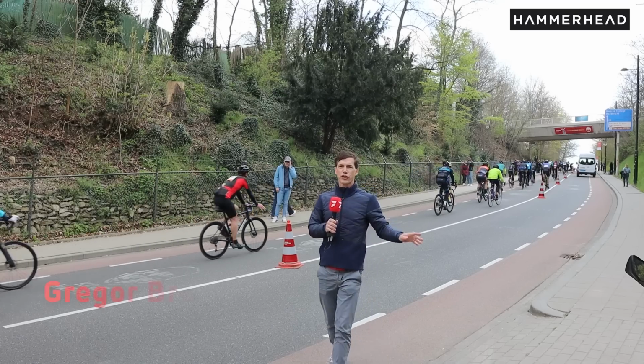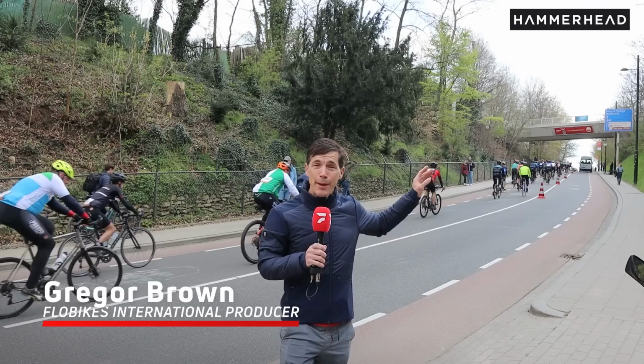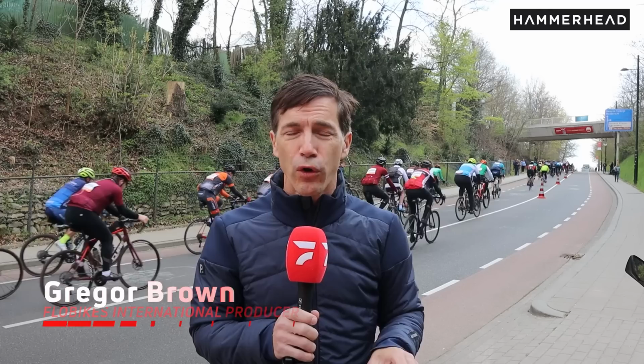This should be the Tadej Pogacar place. I'm on the Kalberg climb in the southern part of the Netherlands, a day before the Amstel Gold Race. This climb used to be the finish to the Dutch One Day Classic. Now it's the penultimate climb and the perfect launch pad for Tadej Pogacar.